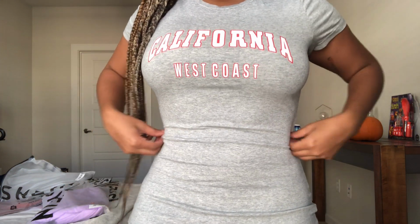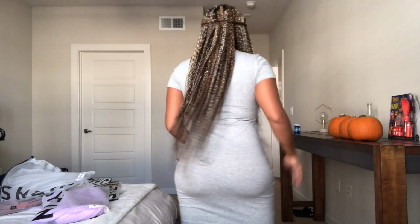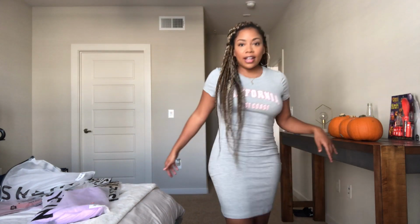So next we have this dress. It's one outfit and done. I can just throw this bad boy on. The material is absolutely great. It's stretchy, as you can see. It's very breathable, very comfortable. I love it. It's great, and it comes to here.